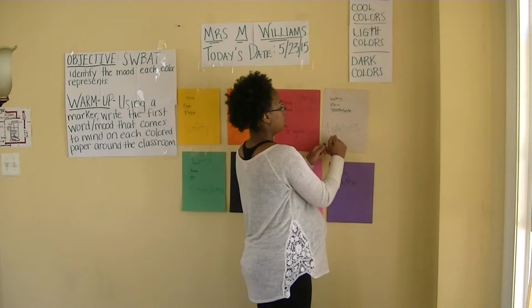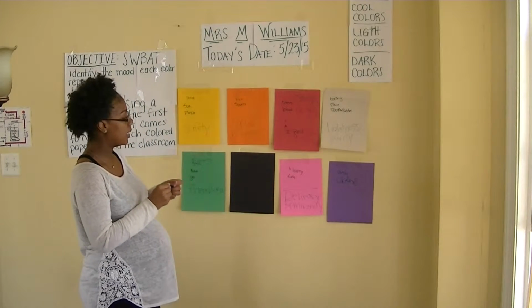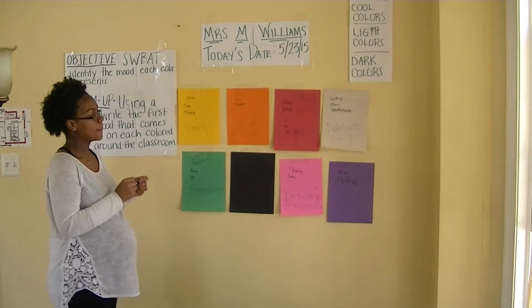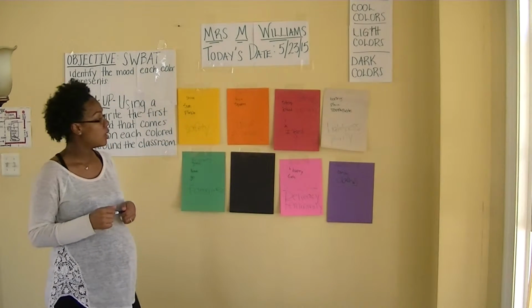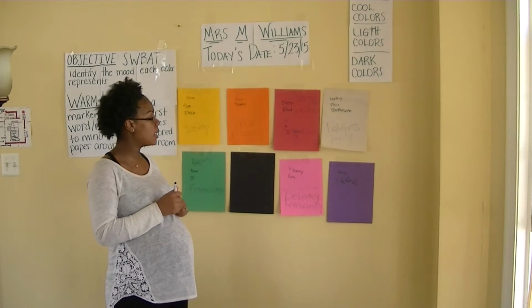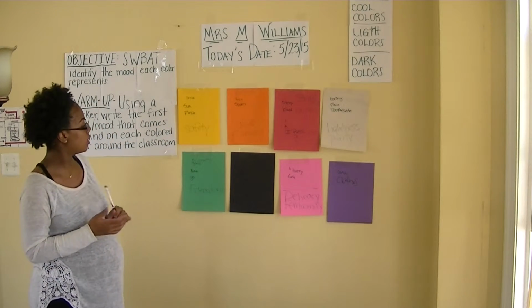White, we have lightness and purity. Do we agree or disagree? Agree. Why? Because white is just really clean. And white is like a base of every color. Okay, it's like the base of most colors. And then toothpaste. Someone put toothpaste. So that can also come back to cleanliness, right? Hopefully everyone's using that every day.